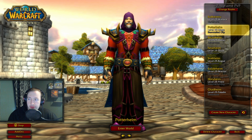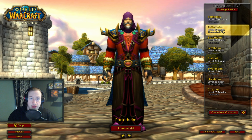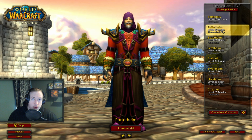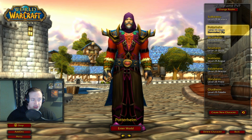Now, today I'm talking about an item that I recommend absolutely everyone get while you're leveling. Whether this is leveling your main, your alt, whether you're level 25, 34, doesn't really matter too much. I got the item at level 34, and it was just in time. It helped me level to level 40 way faster, and we're talking about the Cozy Sleeping Bag.